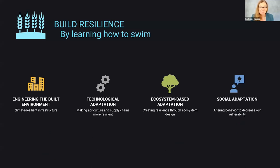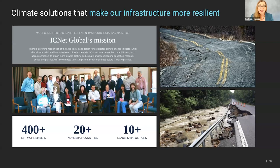Learning how to swim is where I spend a lot of my time as a climate scientist, working with engineers to figure out how to make our built environment more resilient, working with technology experts to figure out how to make everything from our agriculture to our supply chains to our cities more resilient, creating resilience through adding nature to cities, helping people alter their behavior to become less vulnerable to the droughts and wildfires. We have climate solutions to help infrastructure become more resilient. And I'm actually part of a group that's been doing that for 10 years.